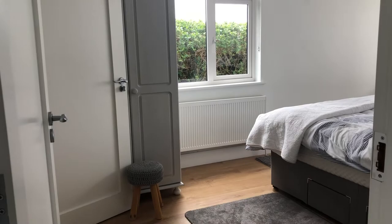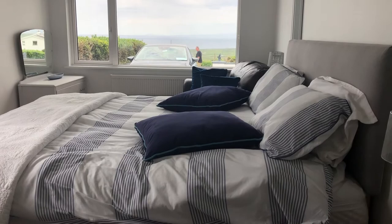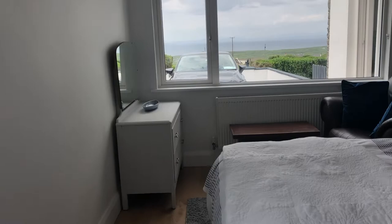Look at this bedroom. First off, the view. Second, it has a king-size bed, and that is pretty much unheard of in Ireland. Actually, it's a Europe thing, too. A nice seat over there, and then an awesome bathroom.